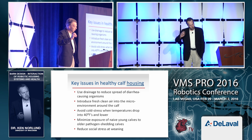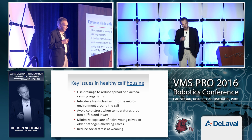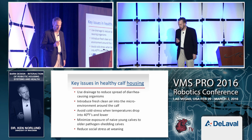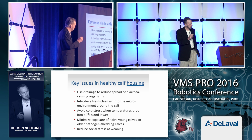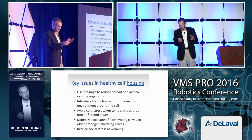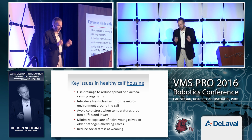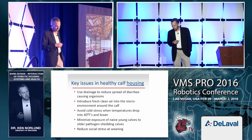Third, we're going to try to deal with whatever air comes into that ventilation system, no matter how cold it is. We're going to try to avoid cold stress by using bedding or blankets rather than other methods. Then by the fifth point down, we're going to try to minimize the exposure of the youngest calves to the oldest calves. And so we'll be dealing with all-in, all-out housing if we can, usually limiting the range of age to about 2 to 2.5 weeks of age spread within any one barn, if that's possible, or within any one pen. And then we're going to try to reduce social stress at weaning.